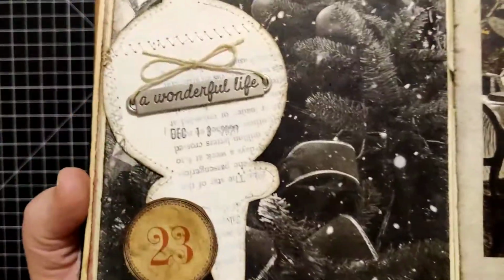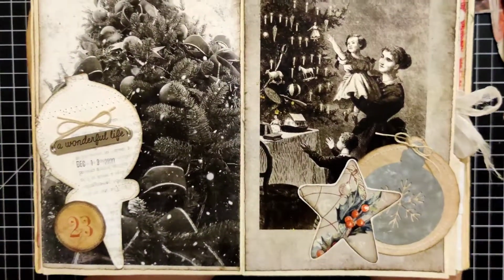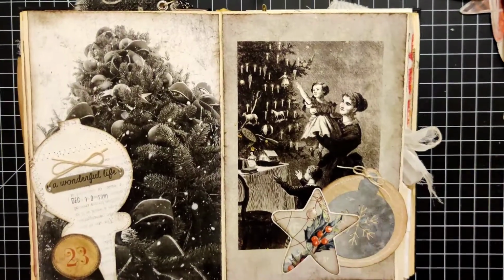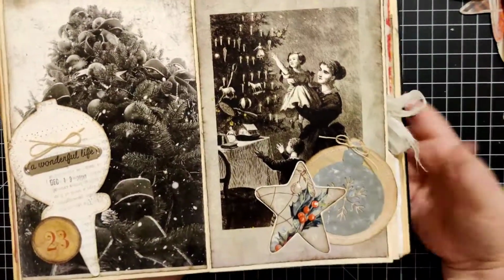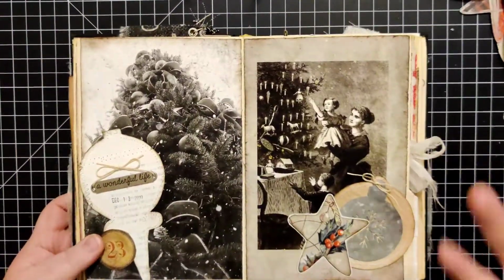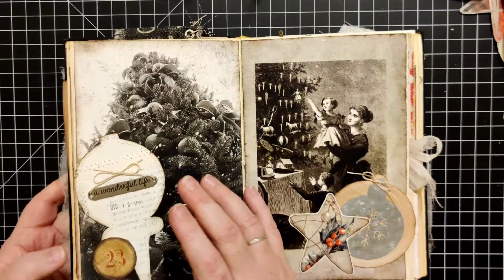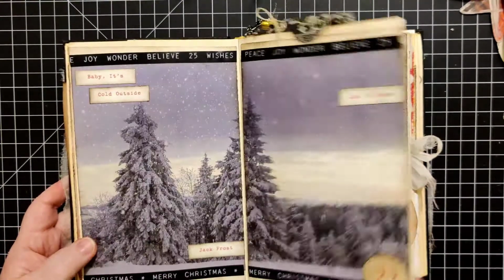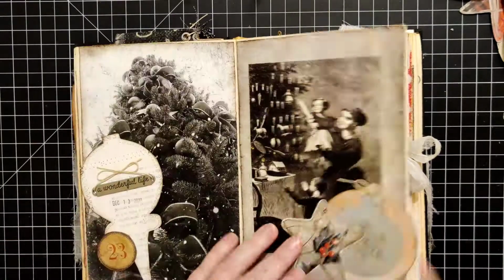Alright, so here is a closer look at how that turned out. I think that's pretty darn cute, guys. And then I'm not even going to do any journaling or anything. Honestly, what do you journal about ornaments? Unless you have one that's really special to you, which I don't really. So I think that'll be really kind of the end of this one. And then that got glued down so that it won't disturb that.